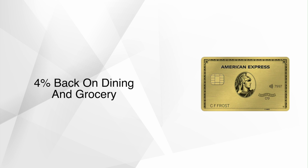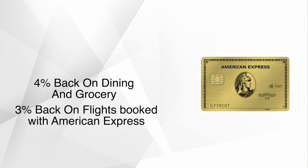It's going to get you 4% back on dining, takeout, and grocery store purchases. It gets you 3% back on airline tickets purchased either through the American Express travel portal or directly from the airline themselves. And then you're going to be getting 1% back on everything else. Really quickly, I do want to mention that with this card, the 4% back on groceries is going to exclude your big chains like Walmart, Costco, and Target, but still you're getting 4% back on groceries, which is really, really good value out of this card.